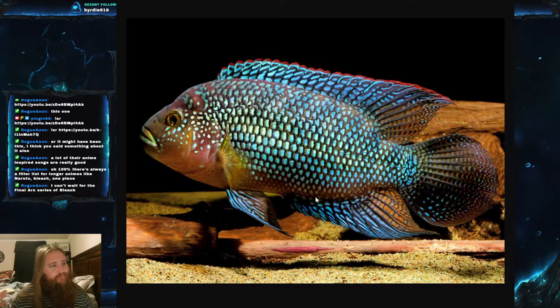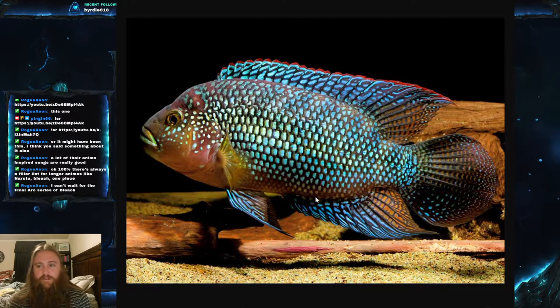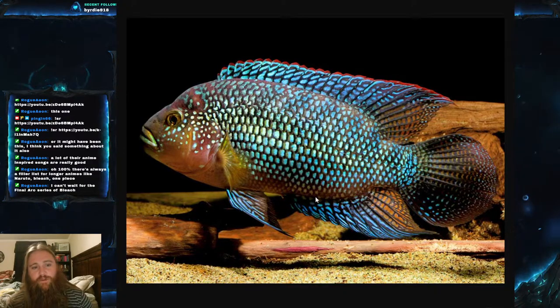In terms of cost, $5 to $15 on average. They're fairly common enough that they're not that hard to find. You could probably go to any pet store that sells fish and probably find these. They do extremely well in cichlid and predator tanks, which is why I'm not discouraging these. If you do get these, obviously just don't release them in the wild, because they can cause a problem. They do very well in cichlid tanks, predator tanks, just not in a full community tank.